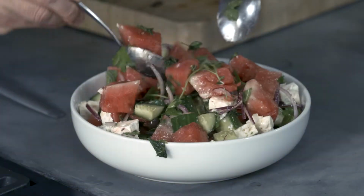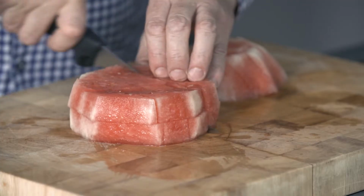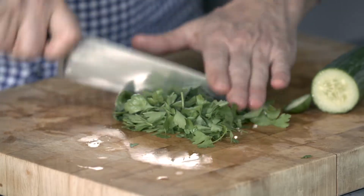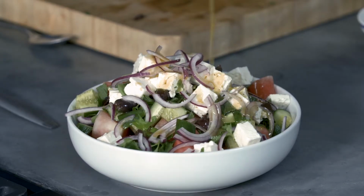This is such a simple recipe. Watermelon and feta salad is absolutely delicious. Look, the sweetness of the watermelon with the saltiness of the olives and the feta cheese, combined with all those delicious herbs and that lovely dressing of honey, lemon juice and olive oil, is absolutely perfect summer dish. It reminds me of sitting by the beach in Greece with a glass of red cider in the shade. Perfect.